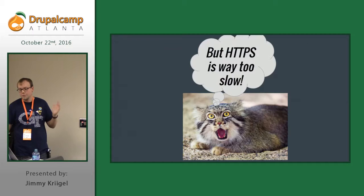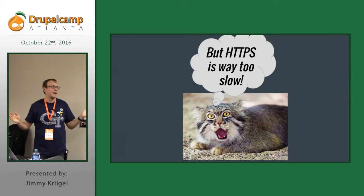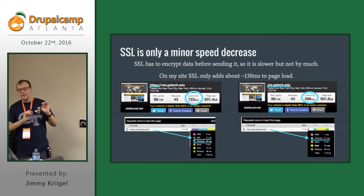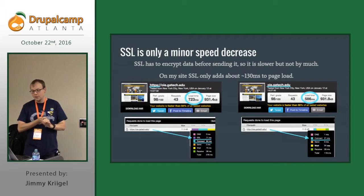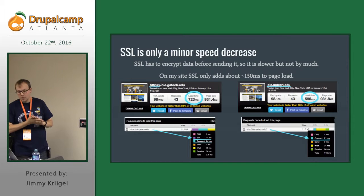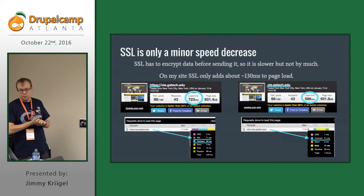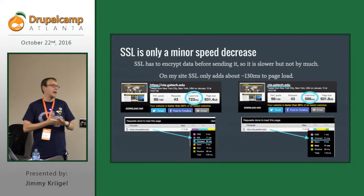Okay, so here we go. It's scaredy cat. But SSL is way too slow. Well, it is, but not really noticeably. Here are two bandwidth tests I did on my site, one with SSL on and one with it off. You can see that it does increase the page load by about 130 milliseconds.